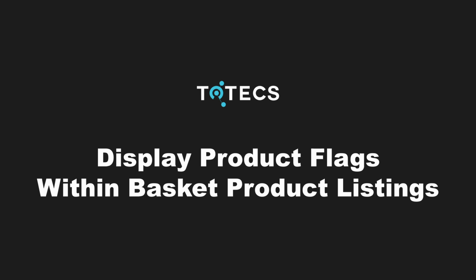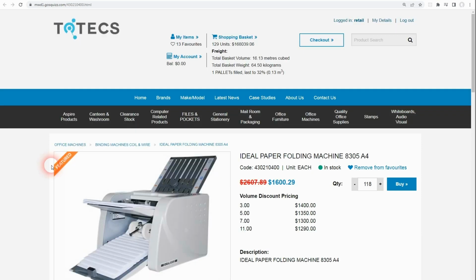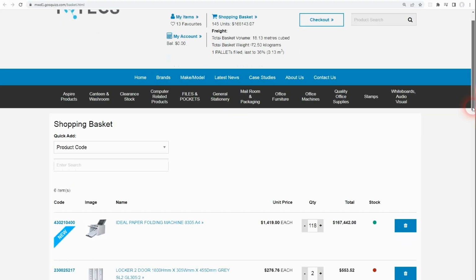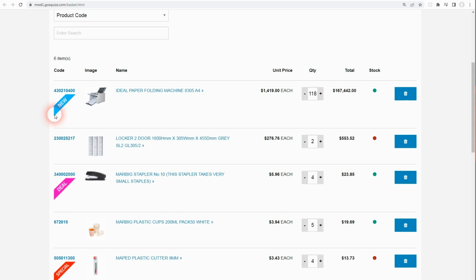In the 16.2 TOTECS e-commerce platform release, for content managed websites hosted on the platform, we have added the ability to display flags against products shown within a basket product listing area. If a flag is assigned to a product, such as a flag labeled featured, new, on sale, or discontinued, then after a user adds one of these products to their basket, within the basket's product listing area, there is the ability to now display the flags against the products there as well.